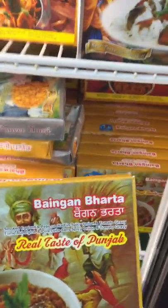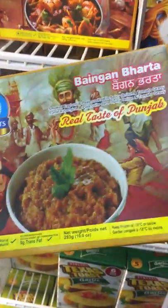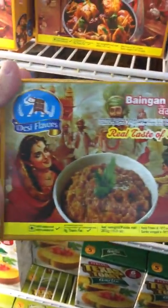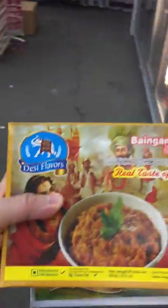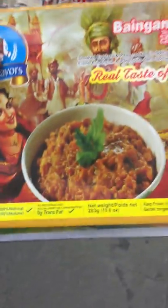What's this? Baingan Bharta. I wonder if the great professional wrestler Jinder Mahal eats this on the road when he travels throughout the WWE. Right, Kent Thiessen? The taste of Punjabi. How about that? All right, let's see what we got here.